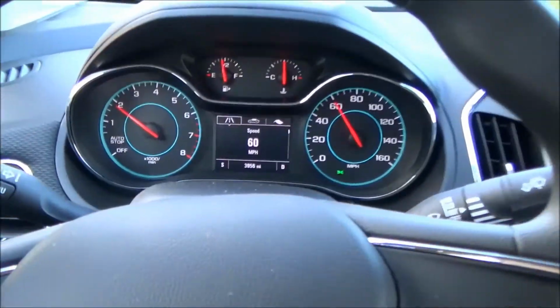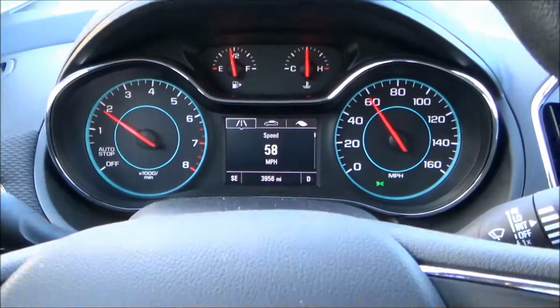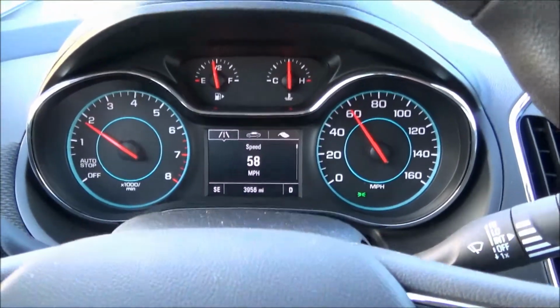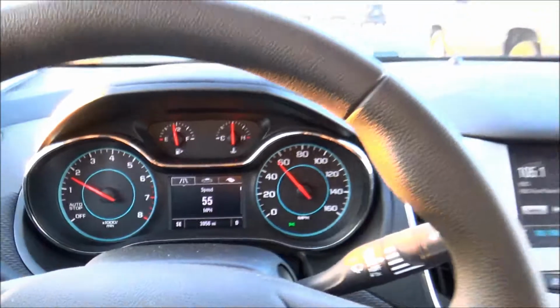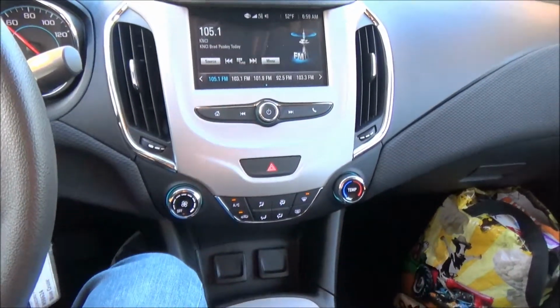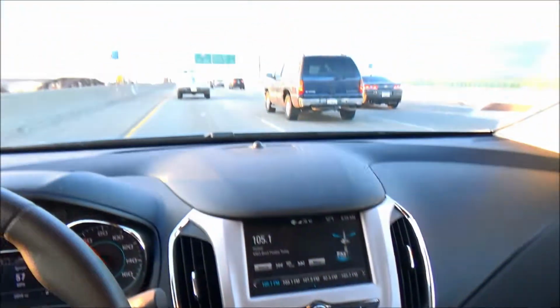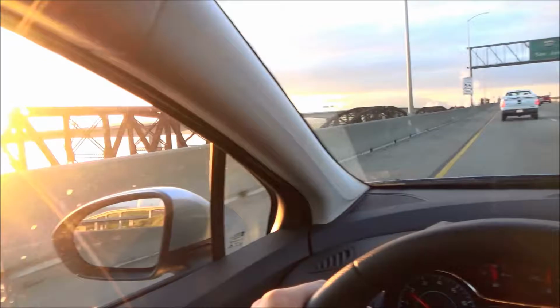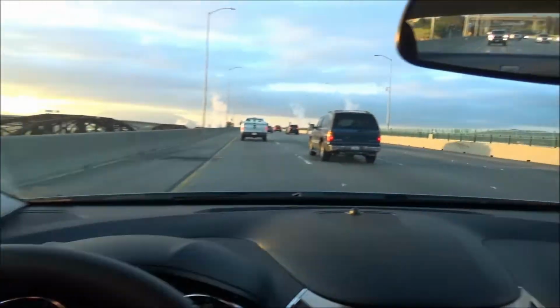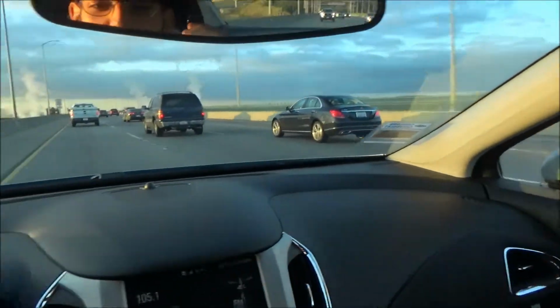It's got a very nice, clear gauge cluster. You can see all of your MPG data, other car data, your speed. The center stack is pretty nice looking. It's got a smallish screen, but that's okay, and all your HVAC controls. But yeah, visibility is great. It's got lots of big windows. It's nice. This is a nice cabin.